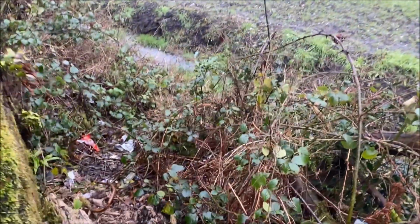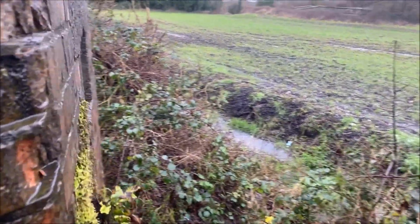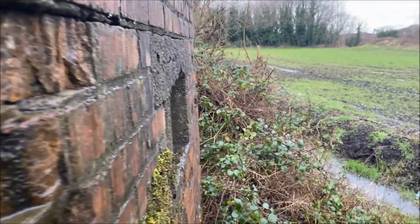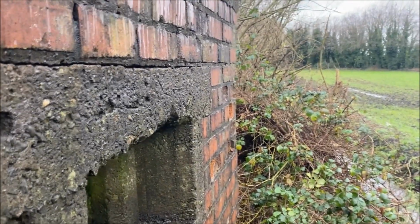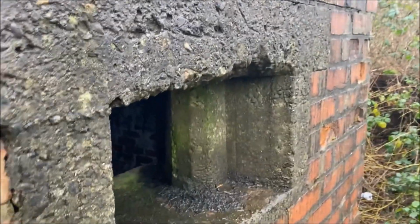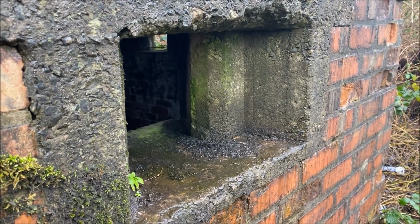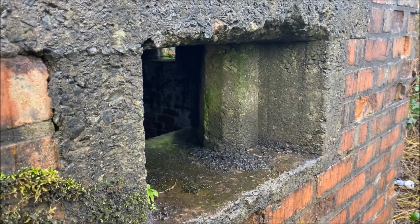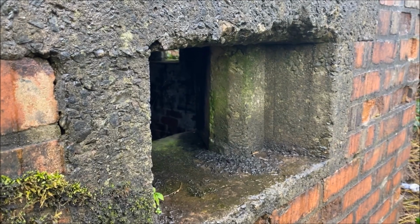Just carefully make my way through all this undergrowth here, as you can see. It is a little bit tricky underfoot. I suppose in summer you would have no chance trying to get through here. And that's one of the forward facing firing points. As you can see, recessed in to try and make it difficult to get a shot in there or a grenade.